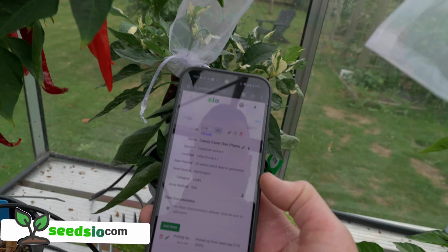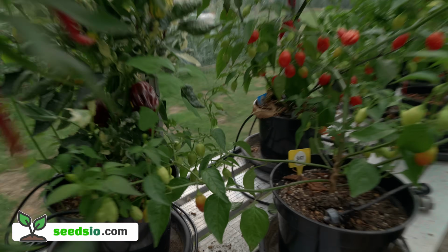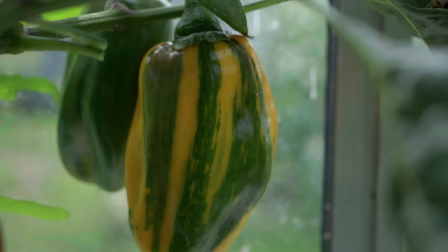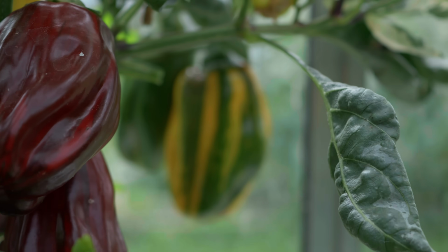So I'm just looking on Seedsio. No, it's a candy cane thin phenotype. So that makes sense, I guess. These are quite chunky. You can see that. A bit more rounded. And still lovely colors. Look at that.